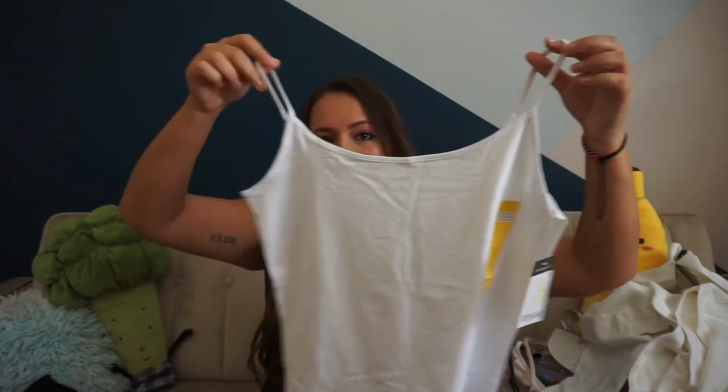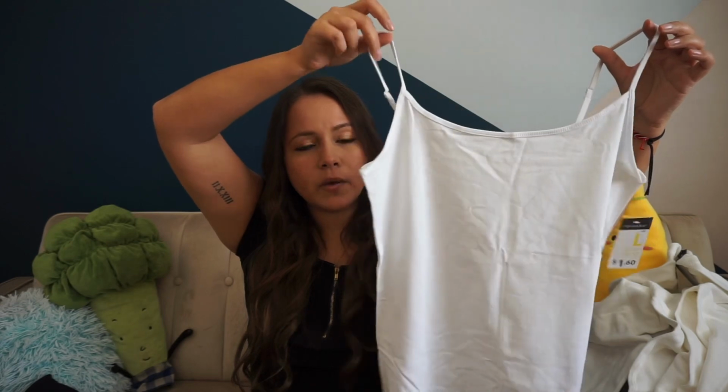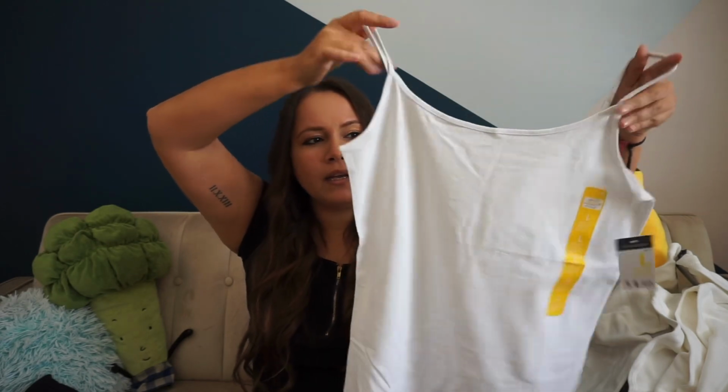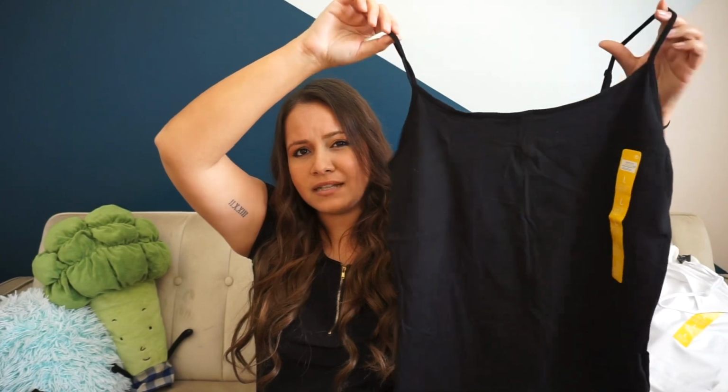The shirts that I'm going to show you right now were only $1.60. This is just a basic white little tee. I wanted to pick some of these up, so I got 2 in black and 1 in white, because I already have a beige one, but I didn't have new white ones and black ones. Here is the black one. Again, $1.60. You can't go wrong with that.